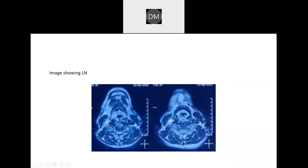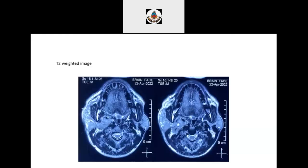This is a 1 centimeter lymph node in level 2, which was clinically not palpable, but it was seen in the MRI picture. So what else is to be seen in the lesions which involve the deep lobe and push the tonsil out? Yes, sir.